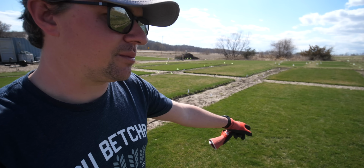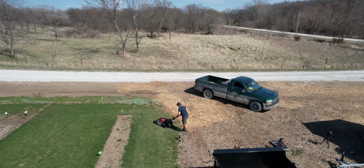Down here is Kentucky bluegrass. But the ryegrass really could be mowed, and especially the tall fescue really doesn't need to be yet. So I might just have to make sure that this mower is still functioning correctly and mow the ryegrass just to make sure that it's working.